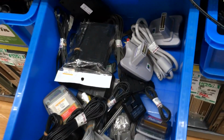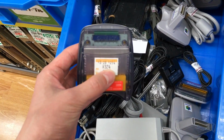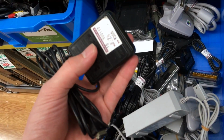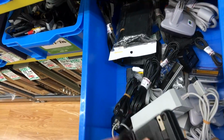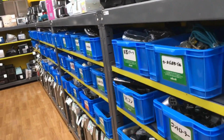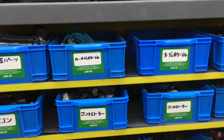We've got N64 transfer packs, the games that you'd stick Pokemon in so that you could transfer your Pokemon over to Pokemon Stadium. And then we've got the adapter for Game Boy Advance SPs, the original Fat DS, going for $5. So especially if you're looking for game cables and you want to save some cash, I would highly recommend going to Hard Off. But there wasn't really anything spectacular, nothing that was really drawing my eye at this location. But nevertheless, it was definitely worth visiting and seeing what's going on here.